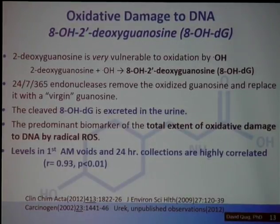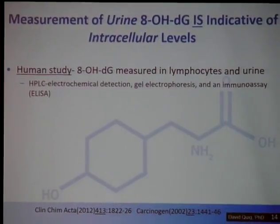There's all kinds of ways to look at oxidative stress, oxidized lipids. You can look at SOD activity, but those are quenchable. This guy is not quenchable. The hydroxyl radical can't be measured directly, but we can look at a final product of its effect on a deep intracellular molecule, very important, DNA. So we can measure it in the urine, but is what we're measuring in the urine really reflective of what's going on in a cell?